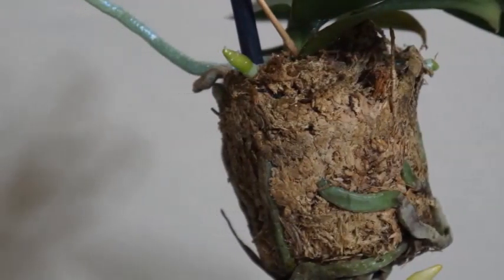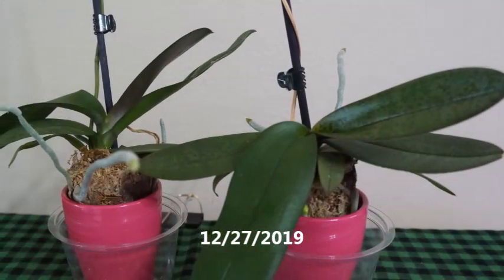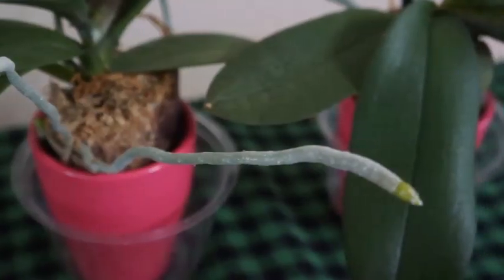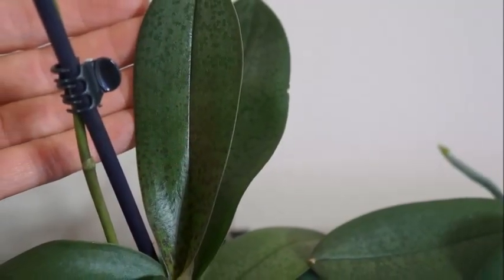Now, lots of roots were coming out of the media, and I just kind of let them grow freely. And then came end of December 2019, and they were still doing pretty well. The new leaves were pretty much as big, if not bigger, than its previous leaves.